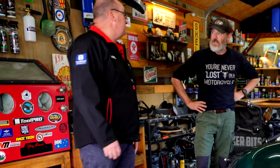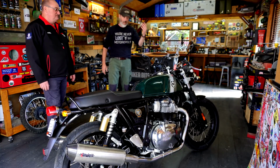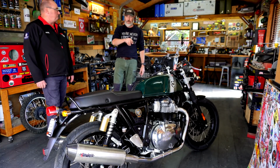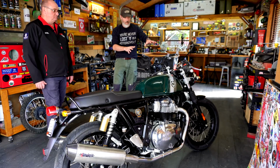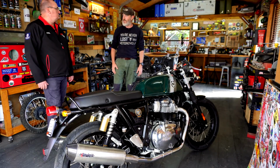You're not out to take it to the racetrack, although plenty of people do, and they're doing all right, but they do a bit of work to them, obviously. Yeah. And they'll certainly scoot around a track all right. Well, that's the best bike, and I don't know whether it was the ergonomics of it, but through the twisties, that's the best bike I've done, going through the twisties.